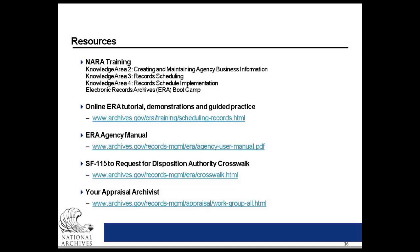And then finally, your appraisal archivist can assist you with questions that you have about scheduling your records, talking through possible retention periods. They're happy to look at drafts. You can actually enter a schedule into the electronic records archives and then email them a PDF of the draft schedule before you actually officially submit it. And that's another way, in addition to the checklist, of making sure that you've covered the things that you need to cover within your record schedule.